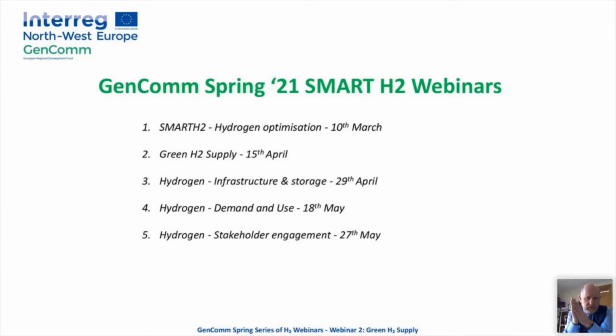Our next one, on the 29th of April, we'll look at infrastructure and storage, specifically the hydrogen opportunities in the Northern Ireland energy transition. On the 18th of May, we'll look at hydrogen demand and use, and then the 27th of May is hydrogen stakeholder engagement. These are all part of a planned series, as I said, to inform, to educate, to enable ourselves and the audience. As we look forward, we're looking at more opportunities, more places, and more partners, how we engage and build beyond that, from the bottom up, from the skills need right through to the opportunity and the demand.